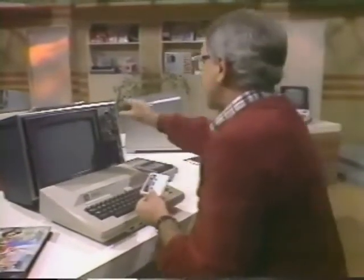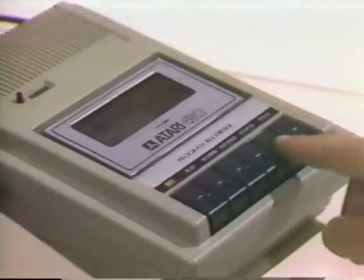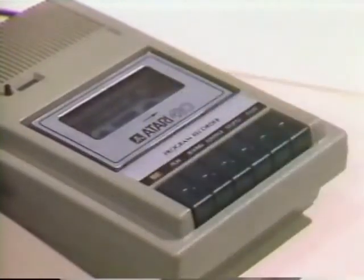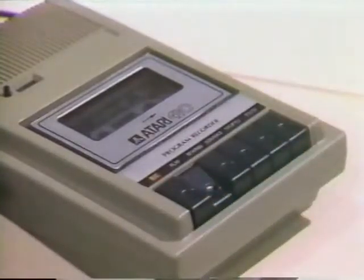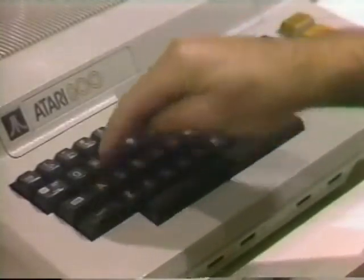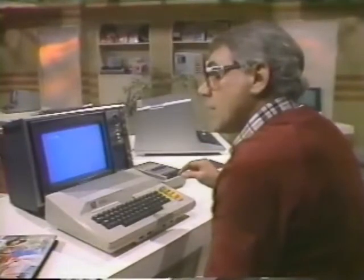Computer on. Television screen on. Cassette in, cassette recorder. Now press play. Okay. And then load. C-load on this particular computer. It stands for cassette load. Type C-L-O-A-D. Okay. And then return. That's it, but press it twice in this case.